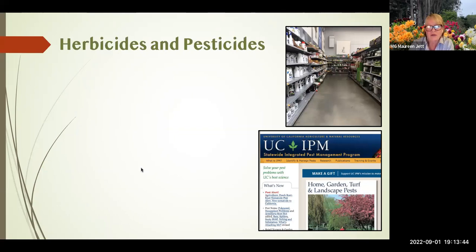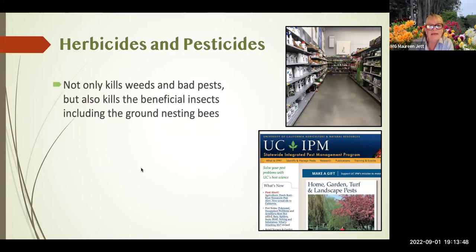So what about herbicides and pesticides? Well, they not only kill weeds and bad pests, but also kill beneficial insects, including the ground nesting bees.